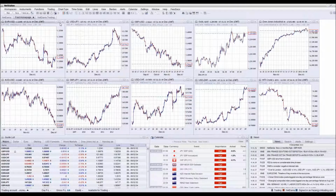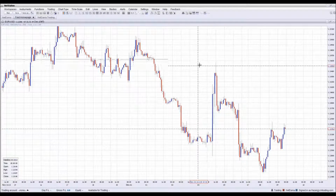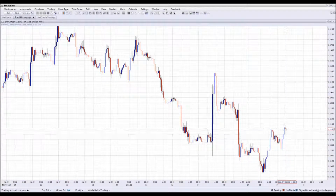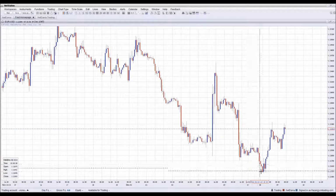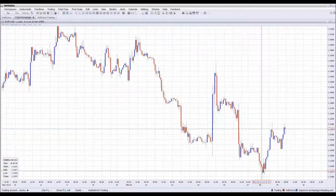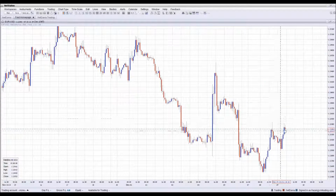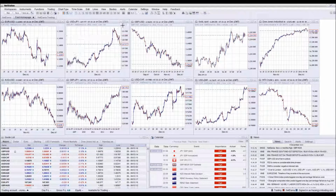Looking at the Euro USD, it's bouncing a little bit, like we mentioned last time. It's been trading between this range. Right now it's at 23.30. It went down all the way to 22.60, 22.50 last week. So a little bit of a bounce since last week on the Euro USD.